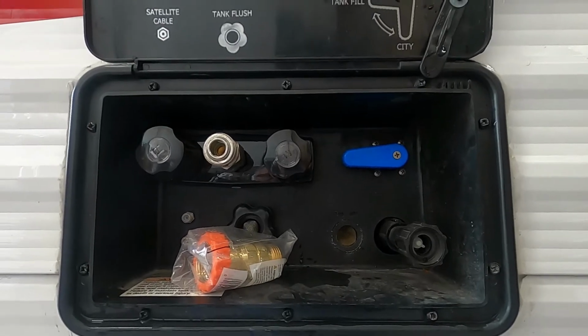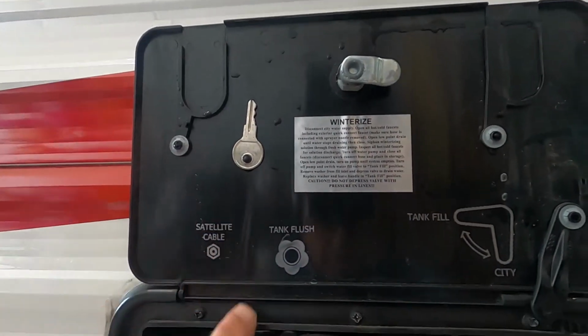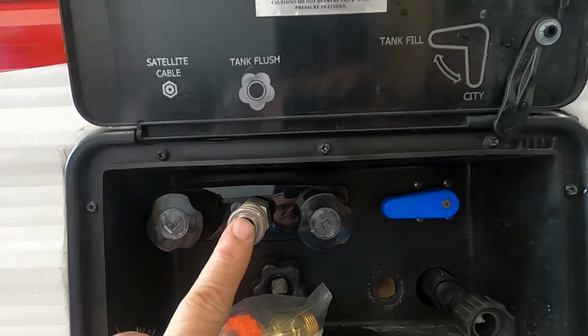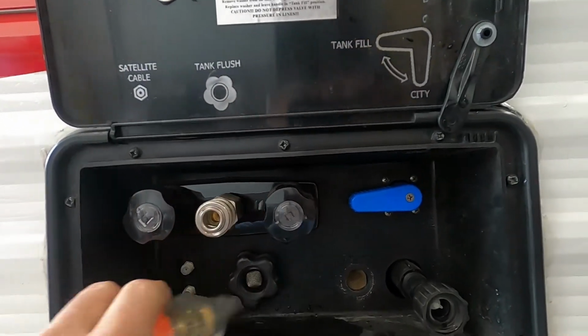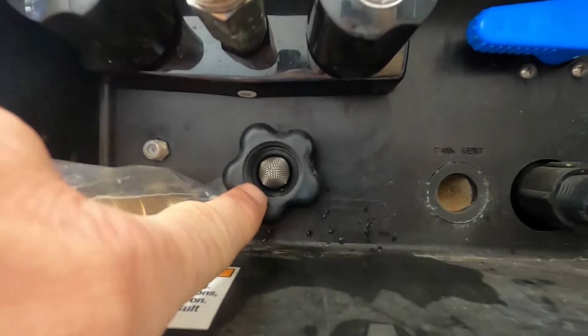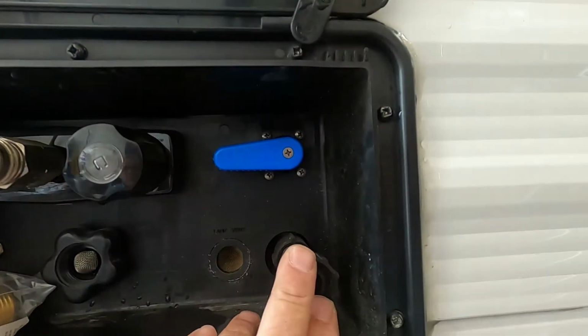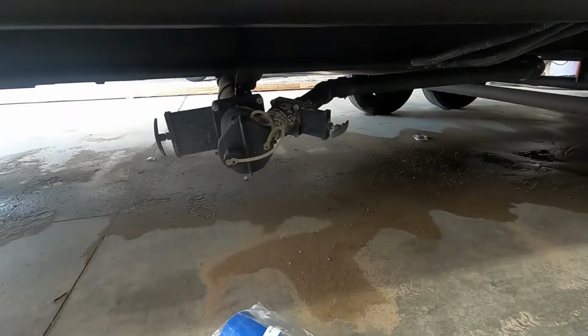starting here in your docking station. There's an extra 751 key that fits this area here. Cable and satellite hookups. A spray port. This is your tank flush. We'll talk about that when dumping our tanks in the end. Water connection. Speaking of tanks, here's your black and gray tanks.